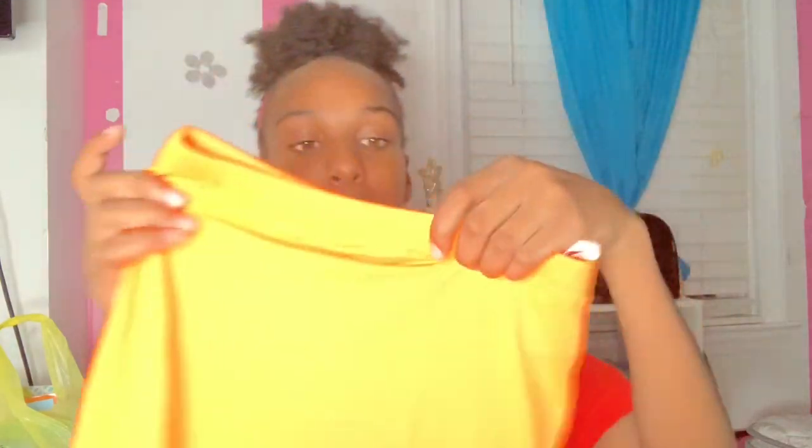But thank you. I forgot to show y'all these biker shorts. I feel like this part right here should come up a little bit. But I got this from Shein, whatever it's called, and it's an extra small. Get into my shoes.